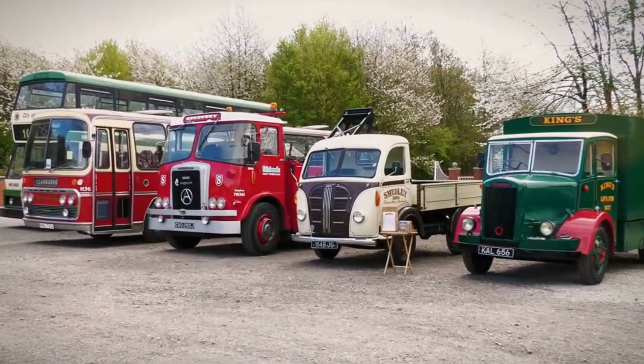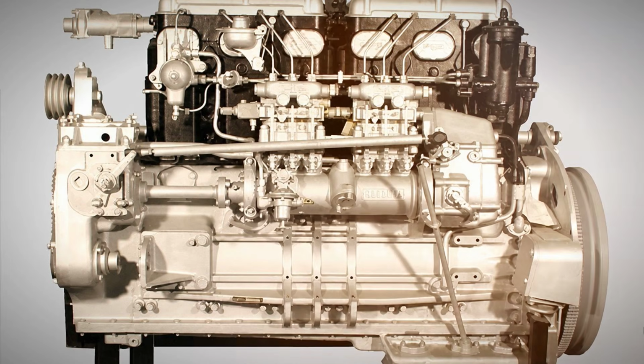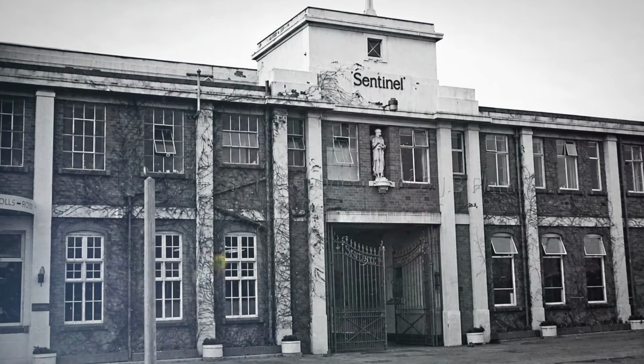The transport cafe debate never truly ended because both engineering philosophies won. Today, heavy haulage still balances Gardner's relentless efficiency against the Eagle's raw power.